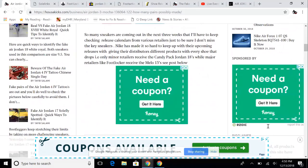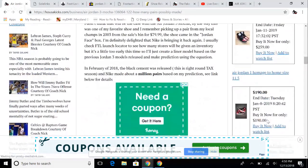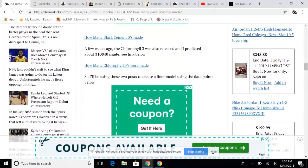Basically, I created some form of a linear model because at the time I didn't have any information from Nike or from Foot Locker or Foot Action. I realized that this year, 2018, in February, the Black Cement came out and Nike made about 1 million pairs based on my prediction. You can check the article. And a couple of weeks ago, about 3 weeks ago, they came out with the Chlorophyll 3, and they made about 310,000, again based on my prediction. So I used those data to create a model, which is linear.